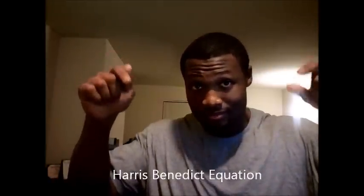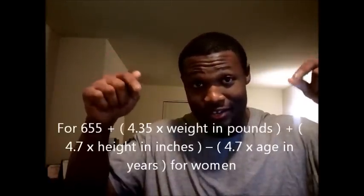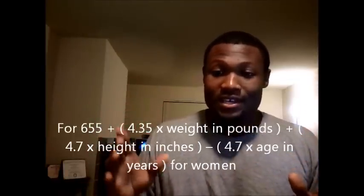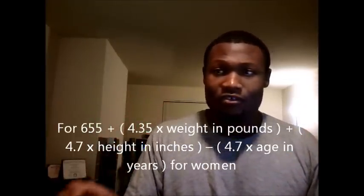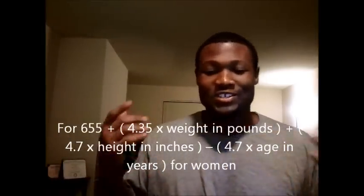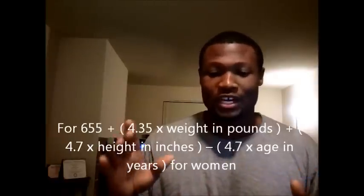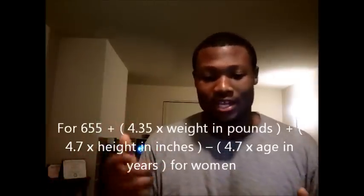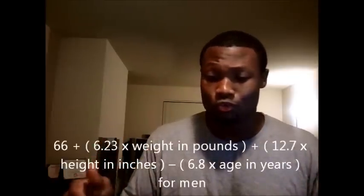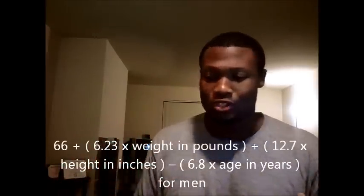In this case, I'm going to use the Harris-Benedict equation, which I will put on the screen. It's going to be for men and women. For women, it's 655 plus 4.35 times weight in pounds plus 4.7 times height in inches minus 4.7 times age in years. For men, it's 66 plus 6.23 times weight in pounds plus 12.7 times height in inches minus 6.8 times age in years.